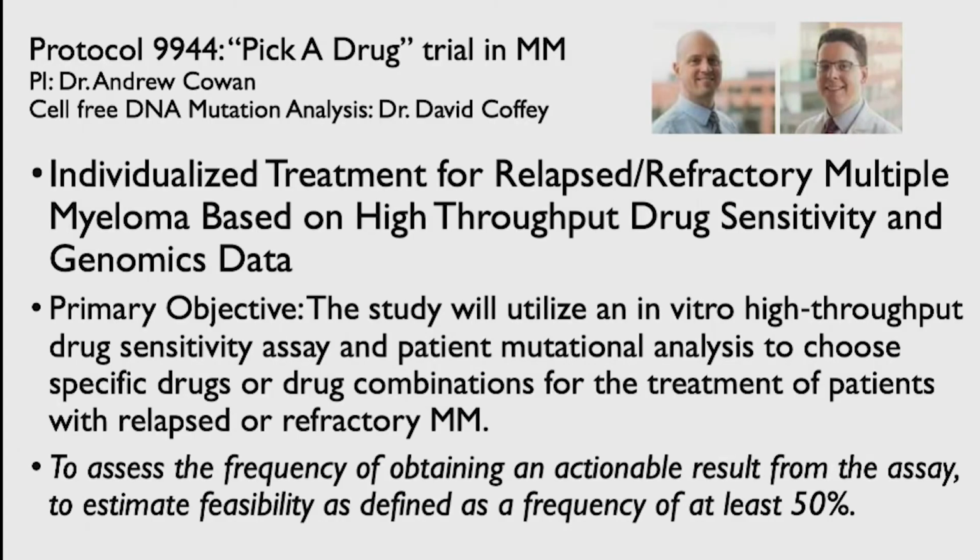So this led to a clinical trial, and one of my colleagues calls this pick-a-drug trials. You heard Dr. Andrew Cowan's name before. I've put his picture here, and Dr. David Coffey is doing the cell-free DNA mutation analysis. So here we are doing mutation analysis and drug testing. We're trying to do this multi-omic approach so far, but we have also done a little bit of the gene expression testing too, the transcriptome work. So this is an ongoing clinical trial, individualized treatment for relapsed refractory myeloma based on high throughput drug sensitivity and genomics data.